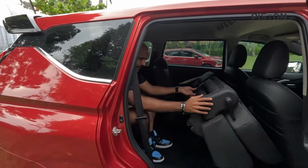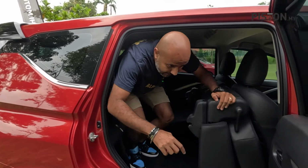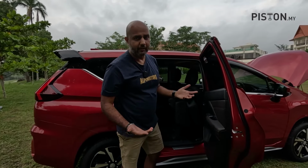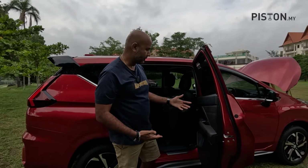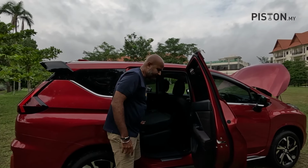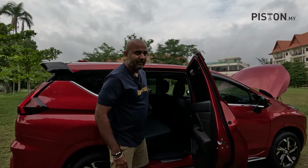But the good thing is, coming out of here is easily done by yourself, so you don't have to rely on anybody else to unlatch the second row seats and get out. So that's the good thing about it. Third row seats, yeah, not very fun if you're about 6 feet tall.